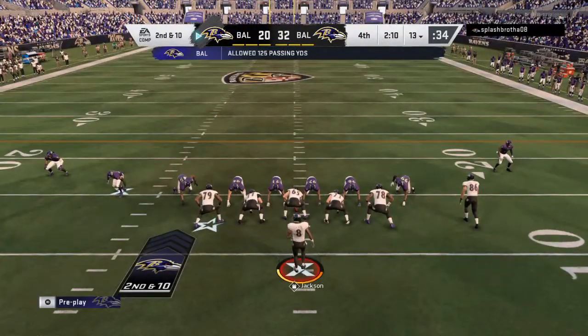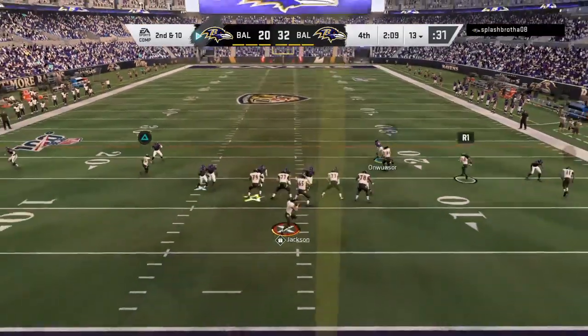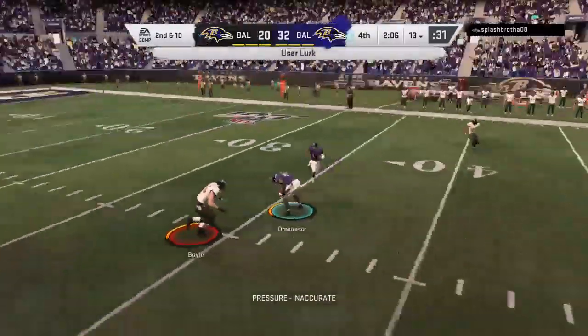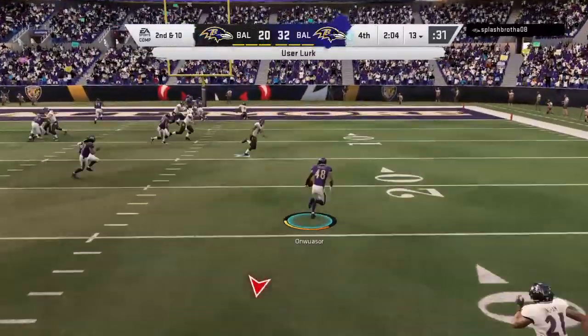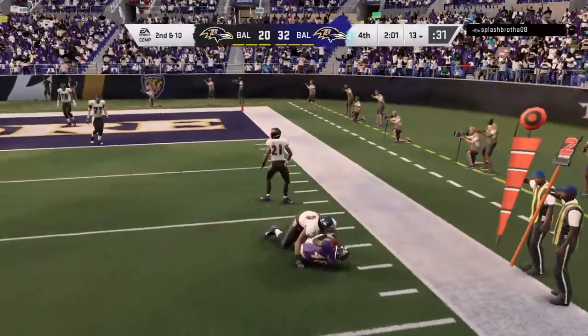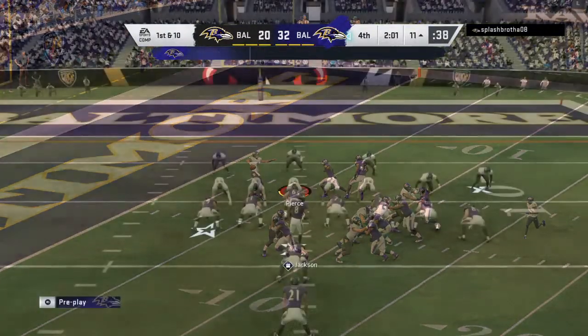Meanwhile, they take a shot to start the drive, but this is going to wind up incomplete. 2nd and 10. Here's Jackson again. And this is intercepted, and that should do it. Picked off by Patrick Onwuasor. And a terrific return there. They're finally able to corral him down near the 11-yard line.